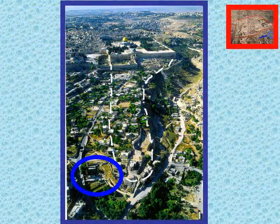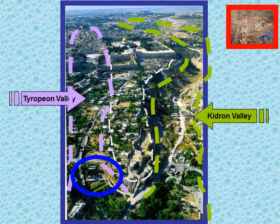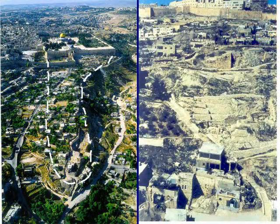Once again, there's the Pool of Siloam, the excavation site, the ruins of it. The Tyropian Valley, which is not much of a valley today, not nearly as pronounced as the first century. The Kidron Valley, which in the first century was 40 feet deeper. Let's take a side-by-side look here. Now this is going to show the Gihon Spring.